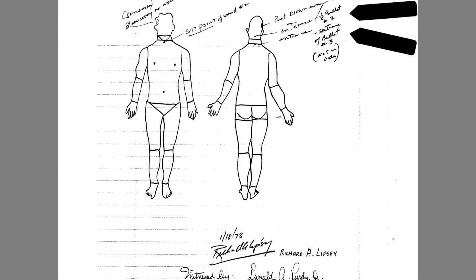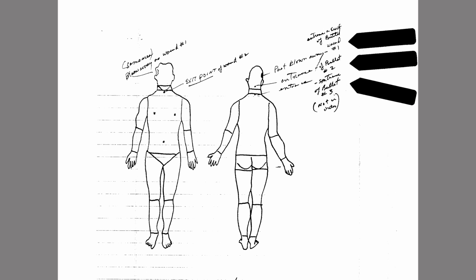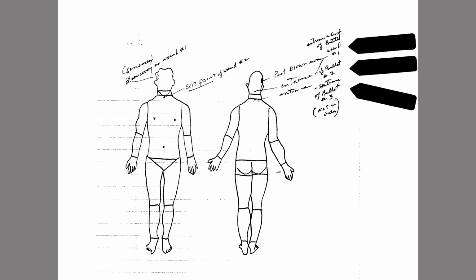They were professional observers, and they took notes. They heard a 2-hit scenario. So the fact that Lipsy overheard a 3-hit scenario and could describe it with great confidence in 1978 means he heard the new explanation that Humes came up with sometime between 11:05 and 11:45.